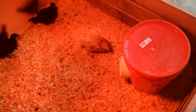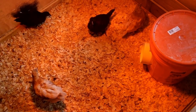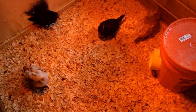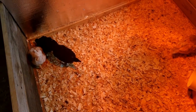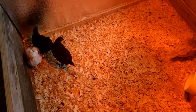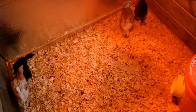Got a couple of weeks to go, and these chicks are lively, I tell you. But yeah, we have a couple of weeks to go on a few of the duck eggs, and I'm actually going to try to explain today my rotational hatching. We'll see how it works.